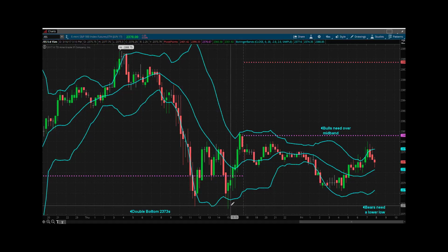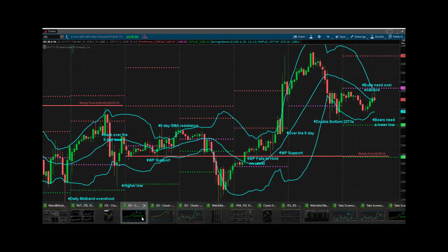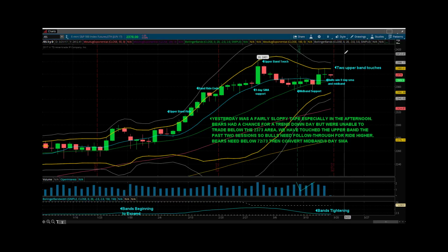And if the bears can't take out the pre-FOMC price, then this whole move up and this whole move back establishes the pre-FOMC price as a floor. You establish the pre-FOMC price as a floor, especially with the daily mid-band and the 9-day simple moving average underneath it, so effectively 70 to 73, if that's a floor, then that's going to lead to follow through to the upside, plain and simple.